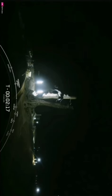Coming up on the conclusion of fueling of the Falcon 9 rocket, the next call we're expecting to hear is second stage LOX load complete.